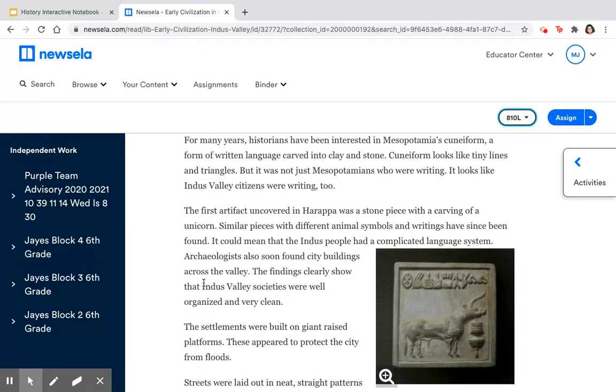The first artifact uncovered in Harappa was a stone piece with a carving of a unicorn. It's shown on the right-hand side. We'll say they hadn't seen a unicorn, and that's why it looks that way. Similar pieces with different animal symbols and writings have since been found. It could mean that the Indus people had a complicated language system. Archaeologists also found the city buildings across the valley. The findings clearly show that the Indus Valley societies were well organized and very clean.